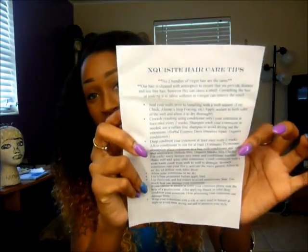What she sent to me, I have the 2 different business cards that she sent, which have all her information on them: her website, her email, as well as her Instagram. Like I said, that's where I saw her company first, on her Instagram, as well as this care sheet here of how to take care of the hair.